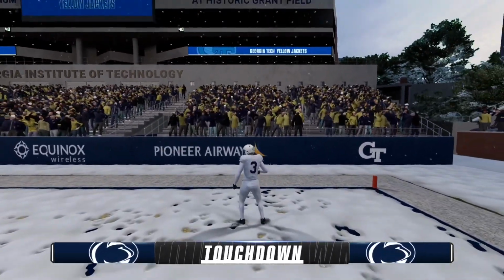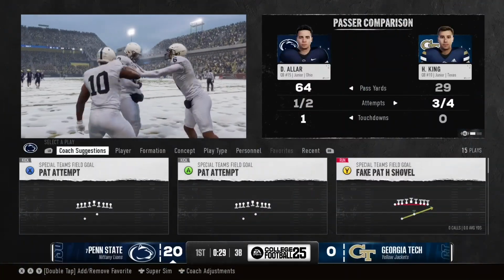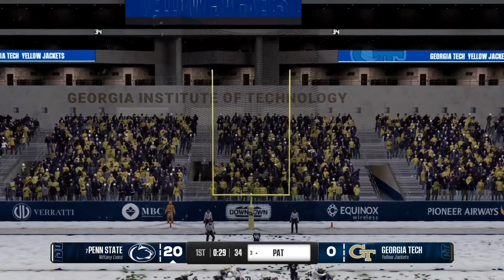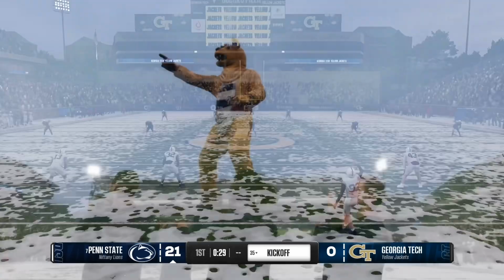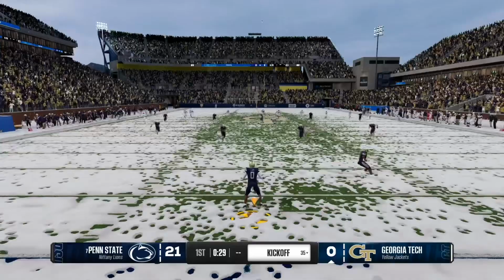Touchdown, Penn State! And once he found daylight, it was Katie bar the door, baby. When these offenses get in a rhythm, they're hard to stop. Already up early, got a short field, take advantage of it too, get another touchdown. This offense is doing whatever they want to do and having a lot of success. Almost ready to kick it away after scoring the touchdown. Georgia Tech, 0.